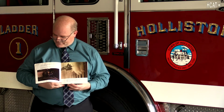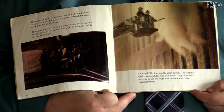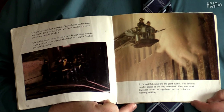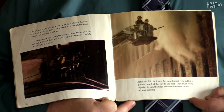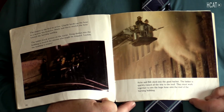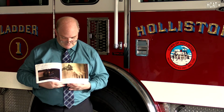The engine is the first to arrive. Charlie hooks up the hose to a nearby fire hydrant. Mario and Steve stretch the hose toward the burning building. The ladder truck arrives on the scene. Doug dashes into the building to search for anyone who might be trapped. Luckily, the building is empty.